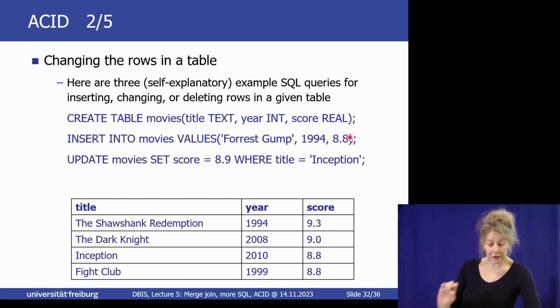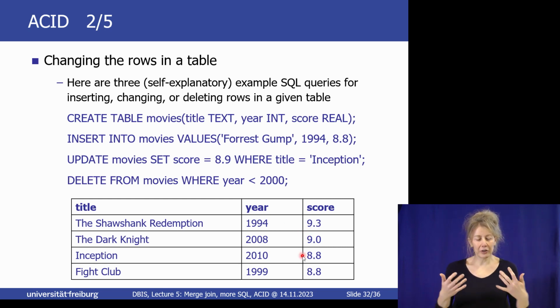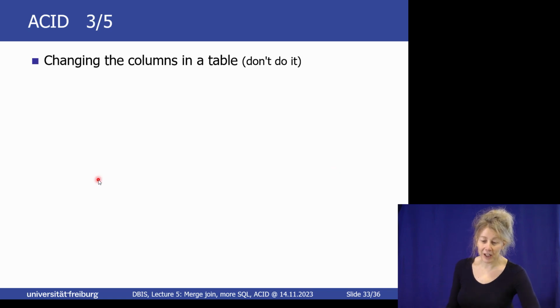Maybe you want to change a row. Okay, I want to change the row where the title is Inception. Usually you would do this via the primary key, but let's do it like this here. Maybe I want to update the score. You do it like this. Or maybe I want to delete the row, or many rows: delete all rows where the year is before 2000. So changing rows, these are the 3 main commands: insert, change, delete.